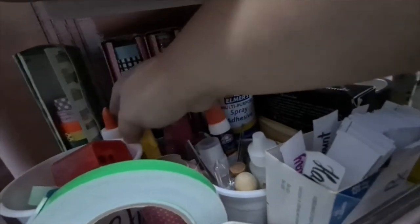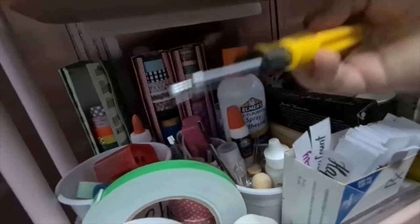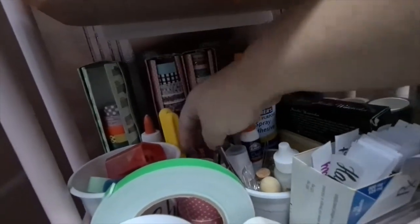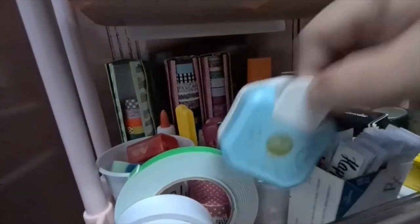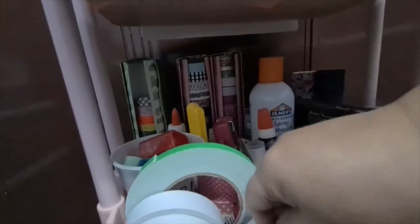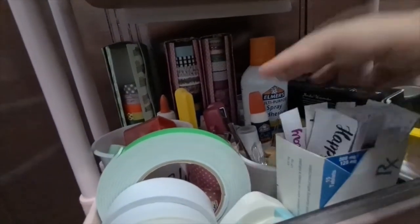Then two of these. So actually, I got this when I bought these trolleys. So this comes for free, and I just keep them there. They can be handy. This tool is used to cut corners. So I'm gonna make a video on how to use this, but basically I use it to cut corners.